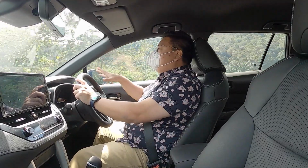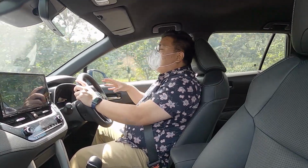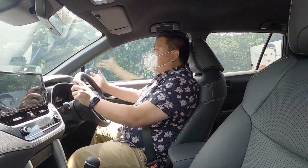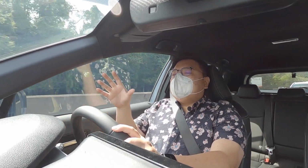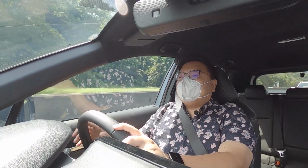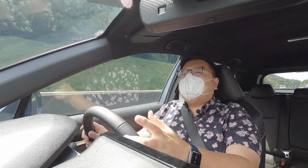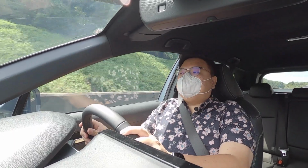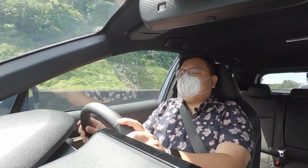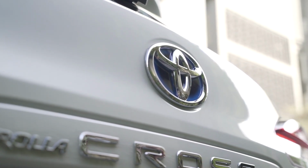As for the hybrid, I think this is the pick of the range. It really does feel a lot more refined, a lot more powerful compared to the regular 1.8 petrol version, and Toyota itself is expecting a 40% split for the hybrid. This is a much bigger percentage compared to Honda, where it only expected 5% of all customers to buy the City Hybrid versus the regular petrol version. Toyota is a lot more confident with its hybrid technology.